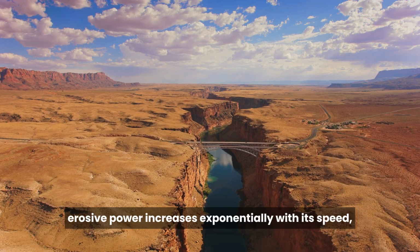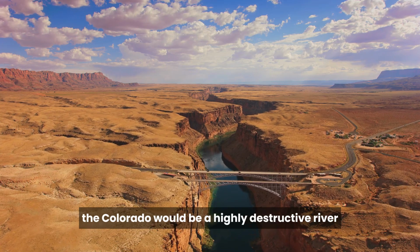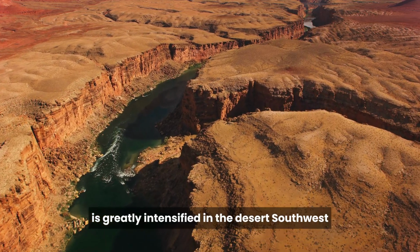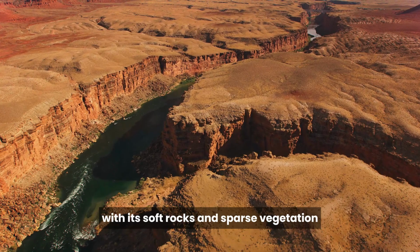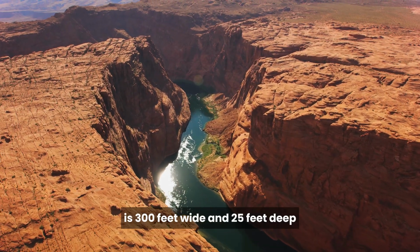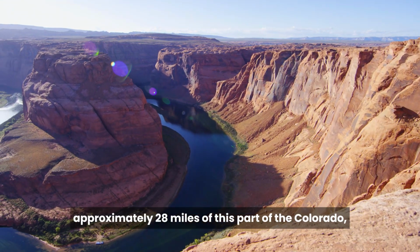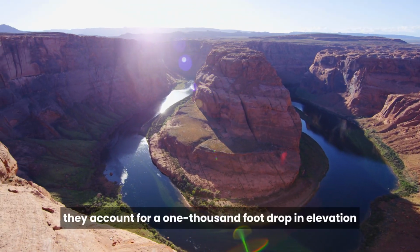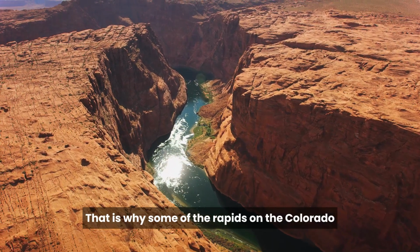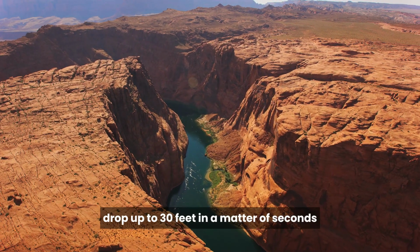Because a river's erosive power increases exponentially with its speed, the Colorado would be a highly destructive river in any part of the world. But its impact is greatly intensified in the desert Southwest, with its soft rocks and sparse vegetation. On average, the Colorado River in the Grand Canyon is 300 feet wide and 25 feet deep. Although rapids only comprise approximately 28 miles of this part of the Colorado, they account for a 1,000-foot drop in elevation. That is why some of the rapids on the Colorado running through the Grand Canyon drop up to 30 feet in a matter of seconds.